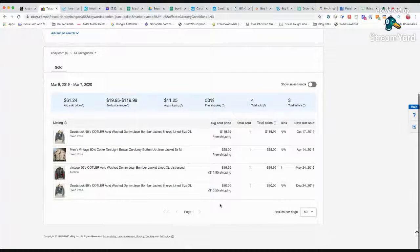All right. So average sold price, $61. Range from $19.95 up to $119.99. Half of the listings, 2 of the 4 listings, were free shipping. 4 sold. So the $119.99 is showing with the Sherpa lining. This is definitely not Sherpa lined. Here's a $25 80s light tan, a 90s for $19.95. Now that one kind of looks like it's got some patches and stuff. Oh, here's another. This is that same jacket.